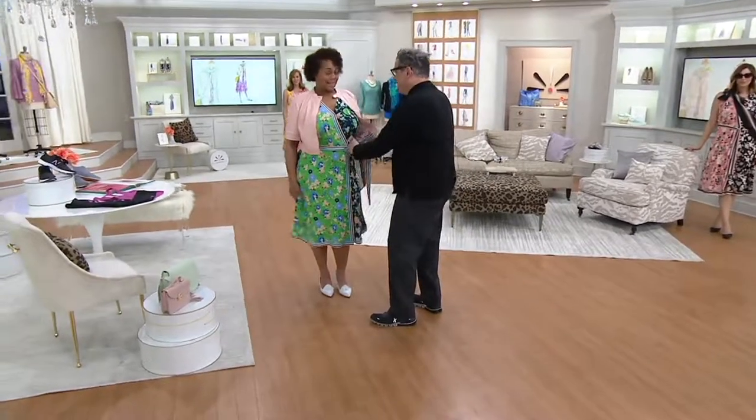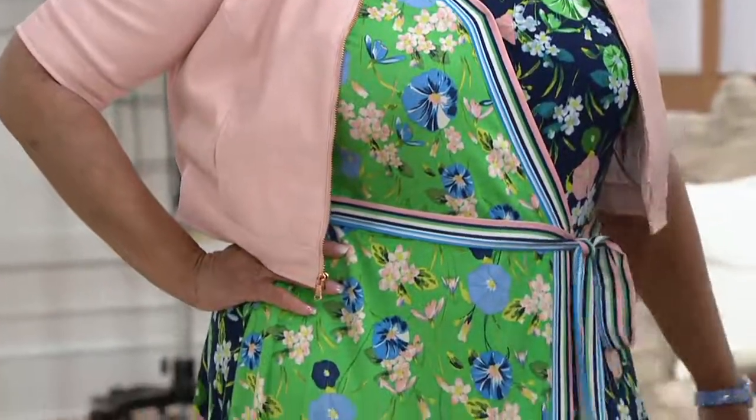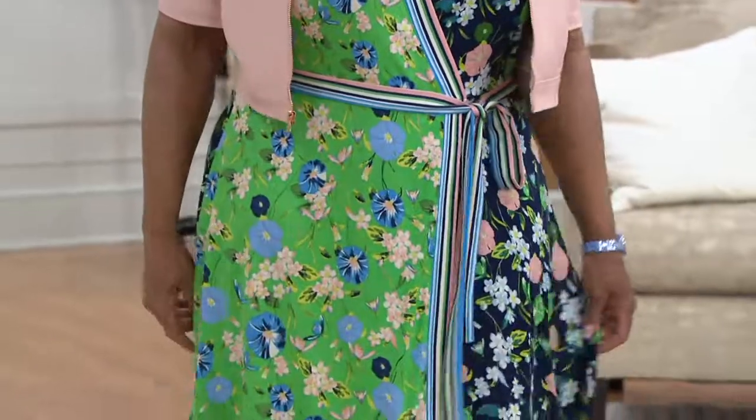It feels good, too. It's machine washable, really. You can ball this up. And see, you don't need shapewear. You just wore it, right? Yes, great. No shapewear. That's great. It looks incredible on you. Thank you so much. You can ball that up.